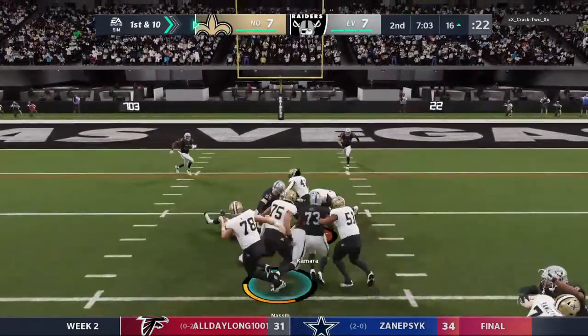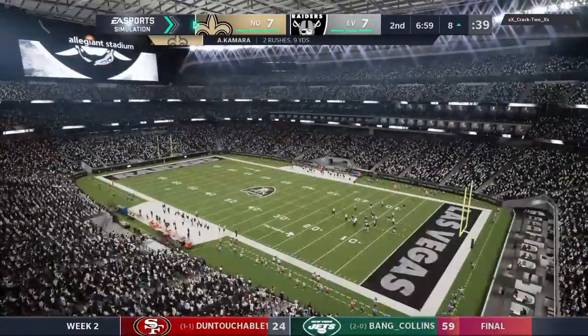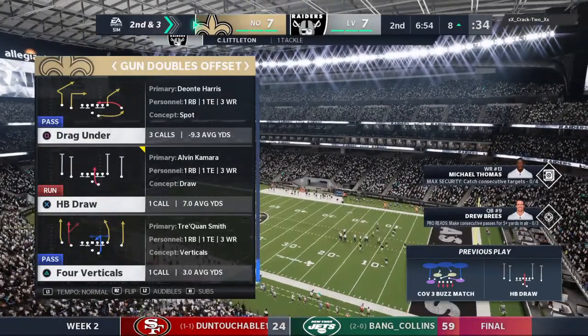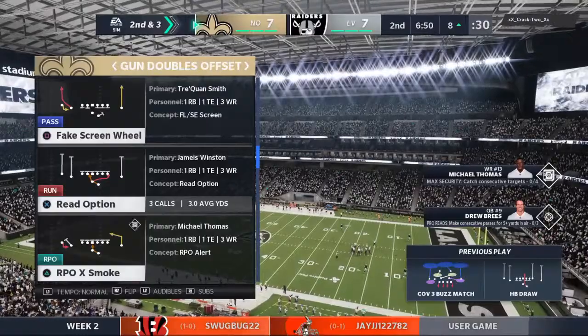Here's Kamara off the draw. And this carry terminated at the 8-yard line. Good stick skill showing the power, but just not much room to operate. A solid run on first down. Gain of 7 leaves him with a second and 3.